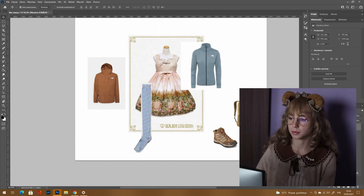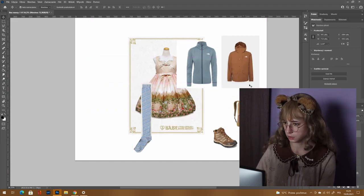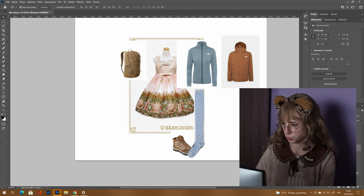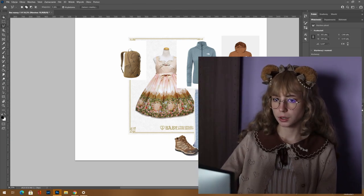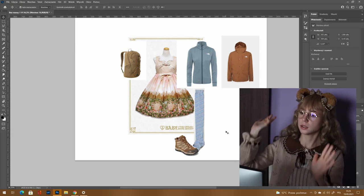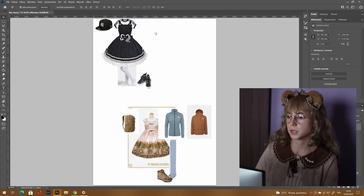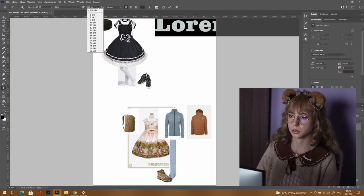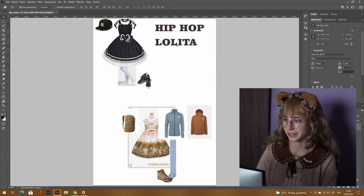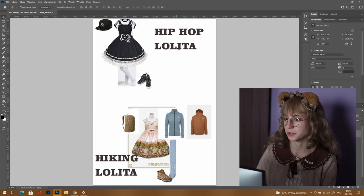Okay, let's sum up. That's our main piece. This is going underneath our main piece. And then the coat, our backpack, our tights, and our shoes. Yeah, I'm happy. Looks nice. I see the color balance. I like it. So that's my hiking look. Yeah. Those are our new substyles. Whoa, that's big. If you are going to do a hip hop Lolita or a hiking Lolita, let me know. I want to see those because those are the new substyles.